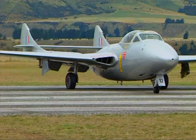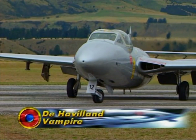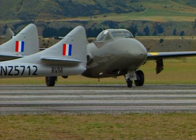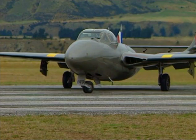The de Havilland Vampire, a single-engine jet fighter. It entered service with the Royal Air Force in 1946 and has been flown by the air forces of 21 countries. With a distinctive twin-boom tail, the Vampire is powered by a Goblin turbojet and is capable of a top speed of around 460 knots.